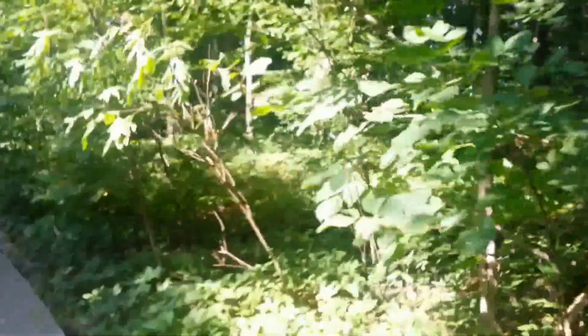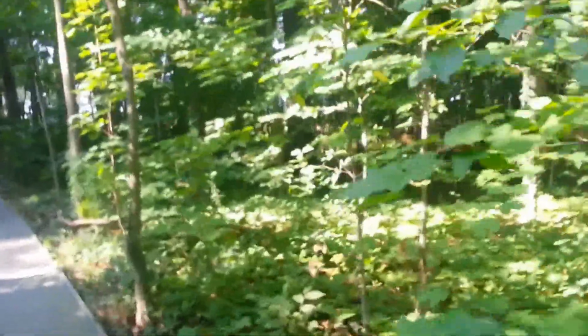Yeah, this is only a small little plot right here. So yeah, this is something that unfortunately we don't have a lot of left, because they keep destroying our good forests.